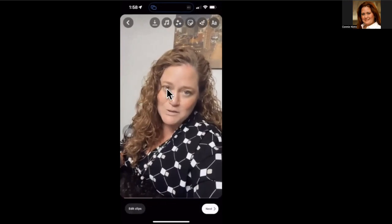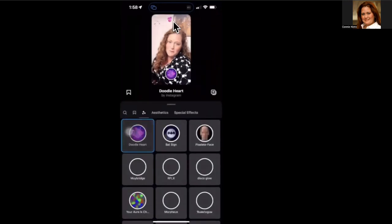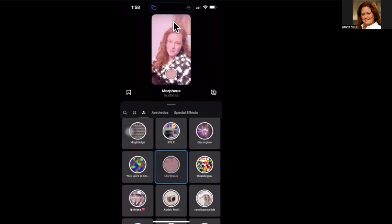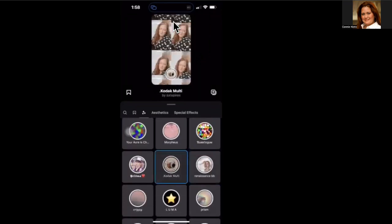And what I'm going to do here is add an enhancer, let's say. I want to pixelate my photo. That's exactly what I want to do right now. Or I want to add a disco glow, or a Morpheus effect, or bubblegum, or a renaissance, or Kodak multi. Would you really want to see me that many times? I'm going to leave that effect on.